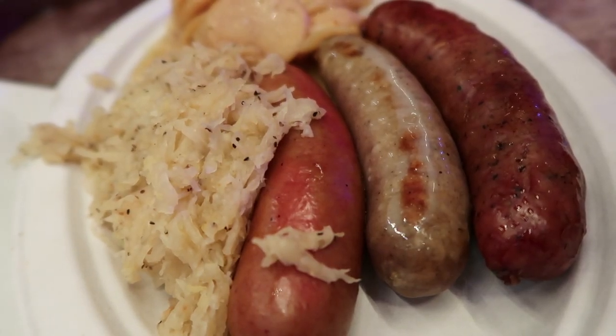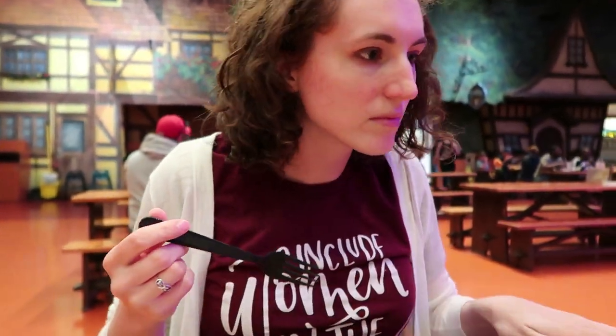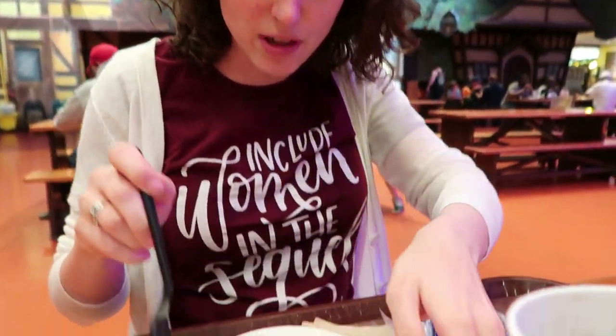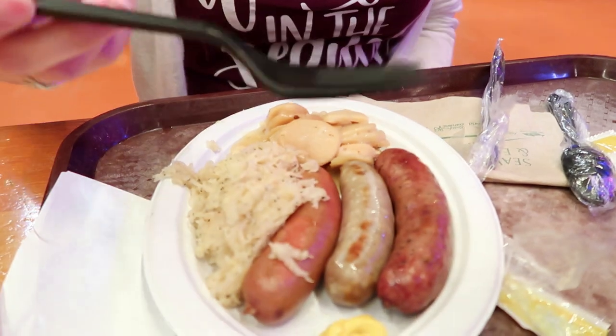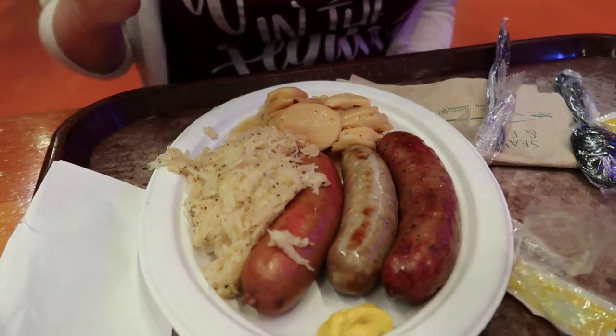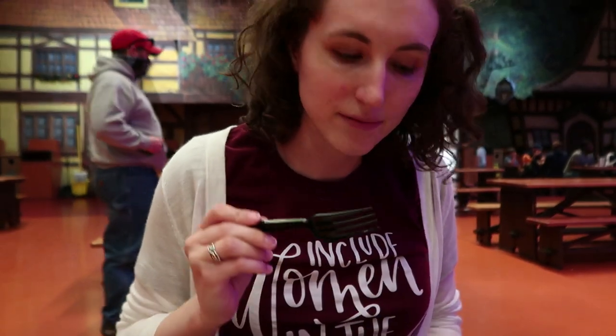All right, you got the sausage sampler. Yeah, I honestly don't know. It's three different, I know there's sauerkraut in there, which is why I avoided it, but I got a little bit, I think, in my total sample anyway. I mean, yeah, I love sauerkraut. Anyway. This is German potatoes, sauerkraut, and then three different kinds of sausage, wurst, bratwurst. I don't know. I'm just gonna eat it. Well, aren't you cultured? Because that's what I do.